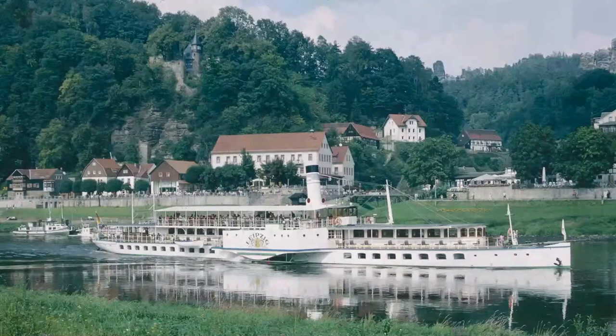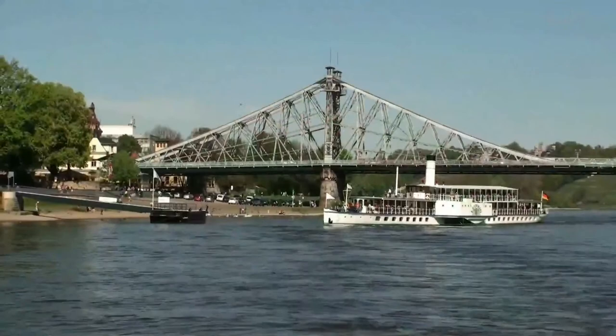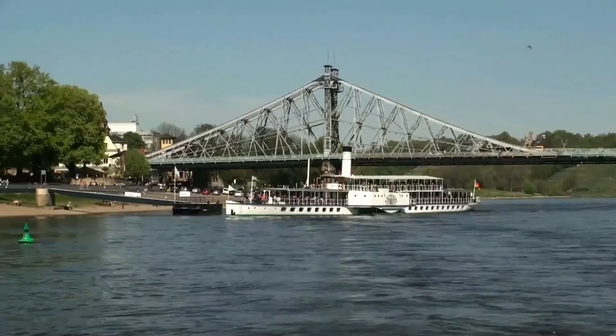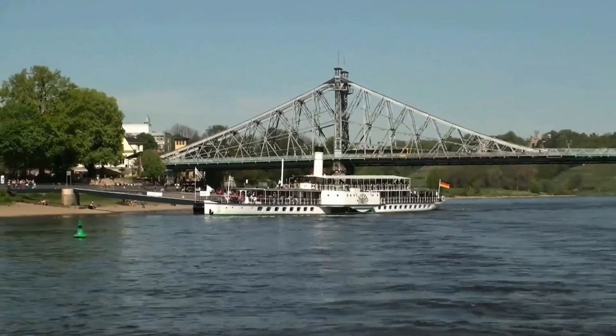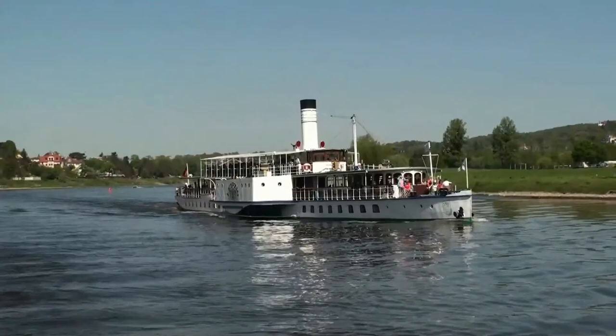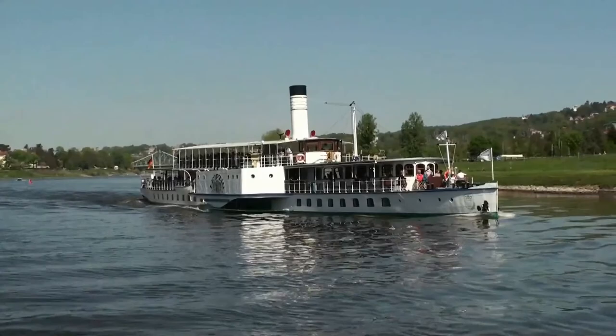Leipzig too had a mascot on her engine. Like Dresden, her compound diagonal engine comes from Ubigau. And here we see her approaching Blasewitz, upstream from the Blue Wonder Bridge, a landmark completed in 1893. The bridge escaped wartime destruction by the SS when two people cut the wires to the explosives. So let us admire her as she slowly overtakes us.